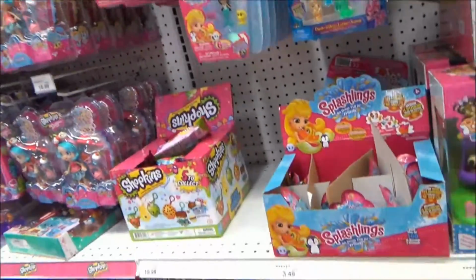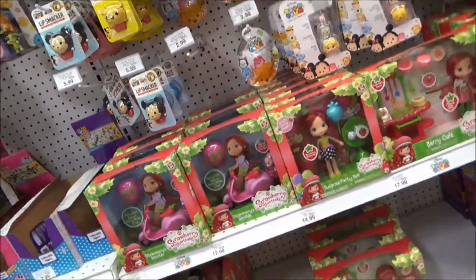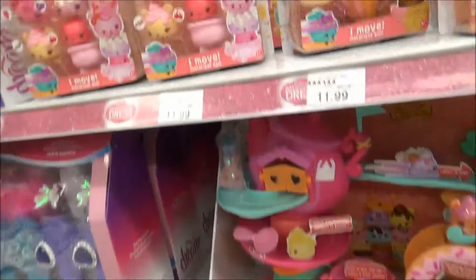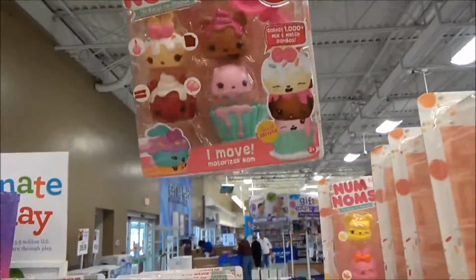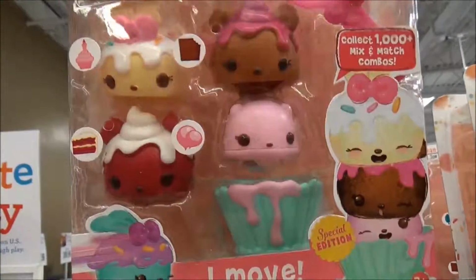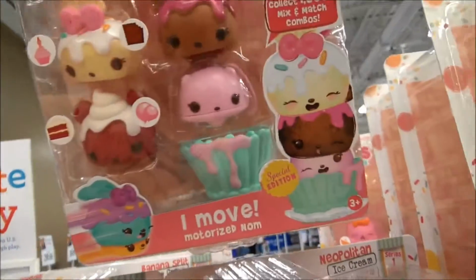And get a blind bag. Series 2, but no blind bags. What's this? Oh, yay! I think this is a new one. It is. Special edition. These are all special edition cupcake Nom Noms. Okay, I have to get this. This is a must get. I want that so badly.